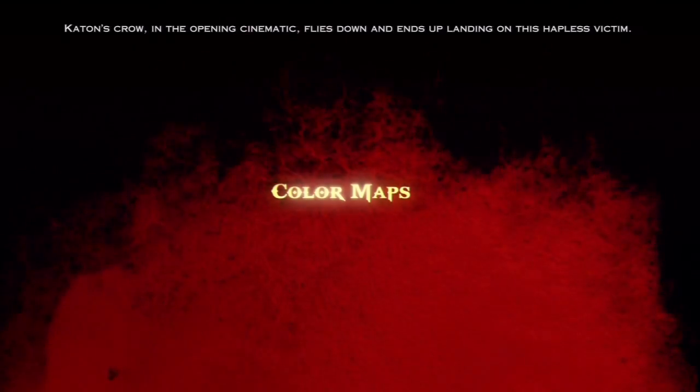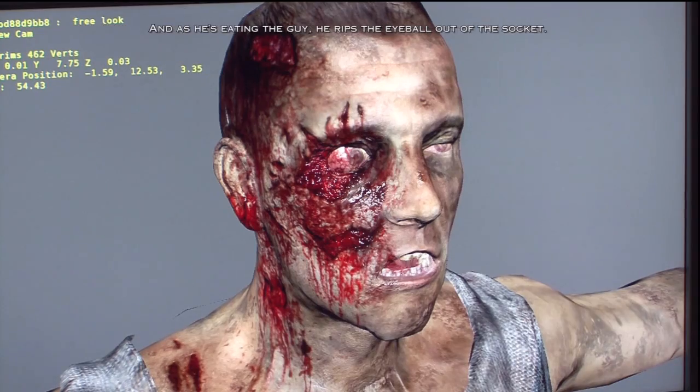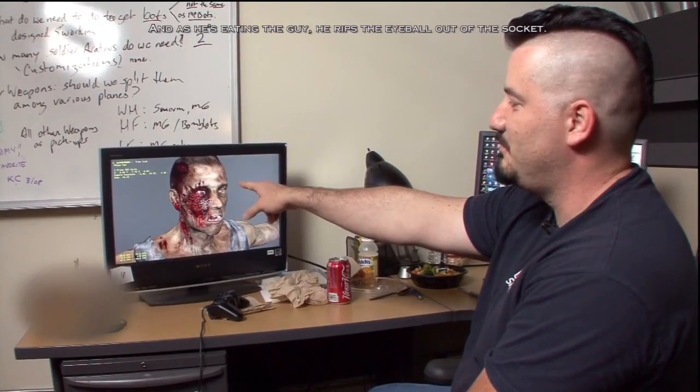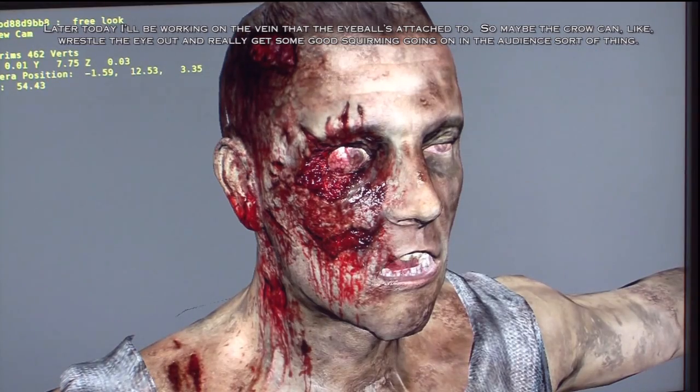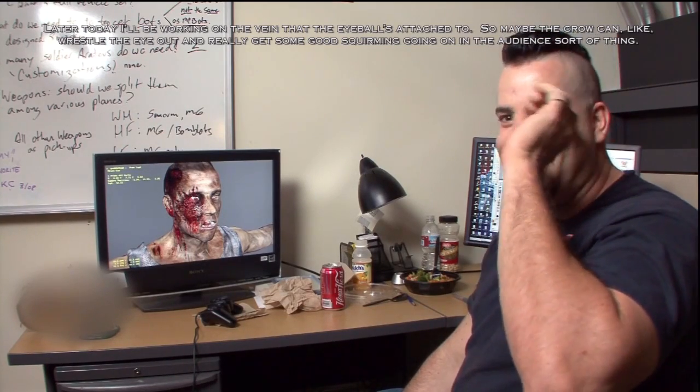Cronos' crow in the opening cinematic flies down and ends up landing on this hapless victim. And as he's eating the guy, he rips the eyeball out of the socket. So it's especially juicy and nasty. Later today, I'll be working on the vein that the eyeball's attached to. So maybe the crow can wrestle the eye out and really get some good squirming going on in the audience, sort of thing.